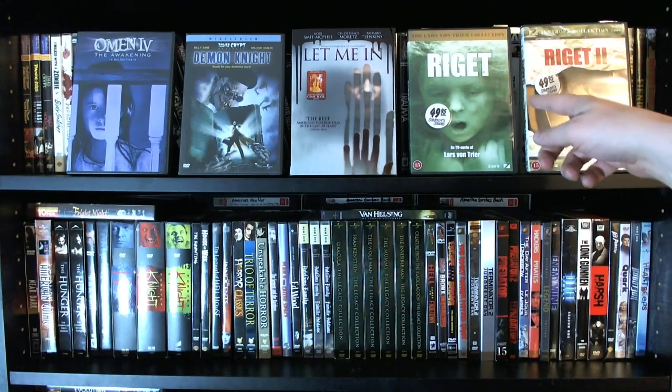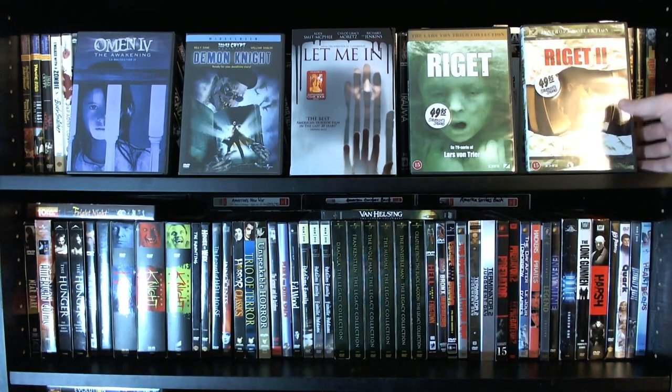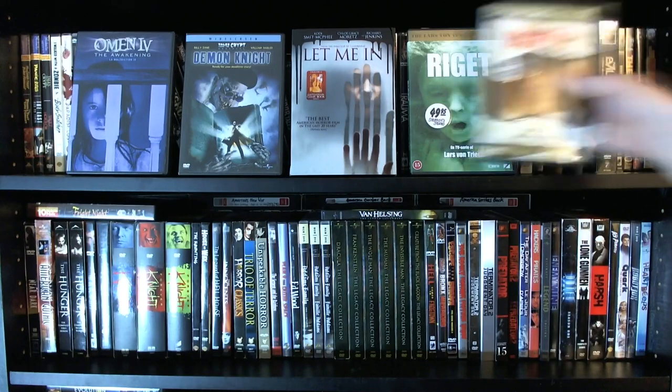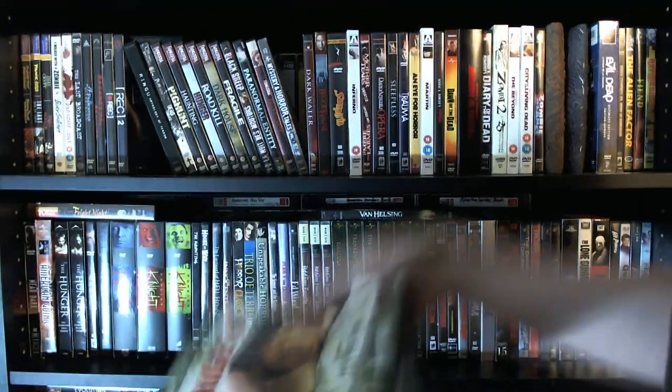This is the original miniseries, foreign miniseries, that Kingdom Hospital was based on. So this is the original Kingdom Hospital. And apparently a lot creepier and scarier than the Americanized version. So, very cool. Nice little assortment of stuff.